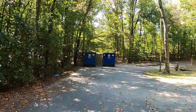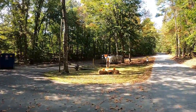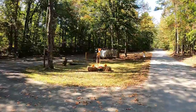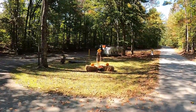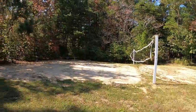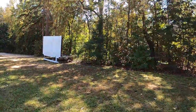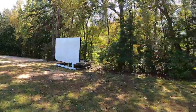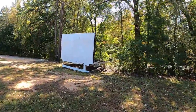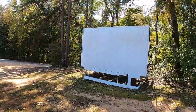So here you see trash cans. These are scattered throughout the park, and you also see the propane filling station. You can fill your propane from 11 to 3 daily, and there's plenty of room for you to pull through here. They have a volleyball court that is in need of a little bit of repair, but not too bad. And over here, they have a projector screen that they would show movies on at night. We have seen stuff on here, but I've not seen the park officially play anything.